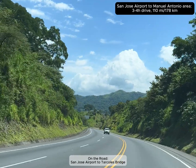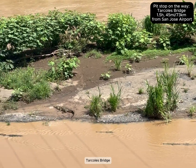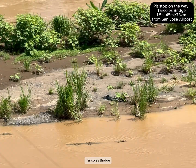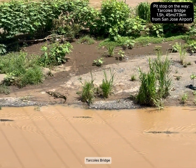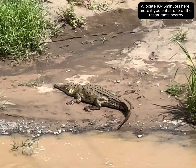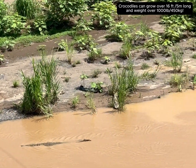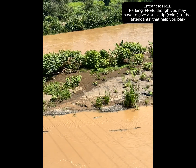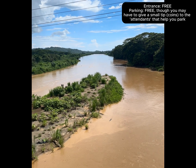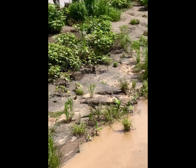it seems in the beginning. We're then on the road, and it's about a 3 to 4.5 hour drive to Manuel Antonio. We made a pit stop at the Tarcoles Bridge, which is about 45 miles or 73 kilometers from the San Jose airport. The Tarcoles River is renowned for its large population of American crocodiles. It's actually one of the biggest areas in the world to see these crocodiles. Sometimes there's a lot if it's during the breeding season.